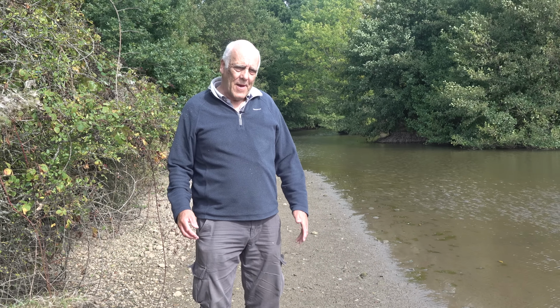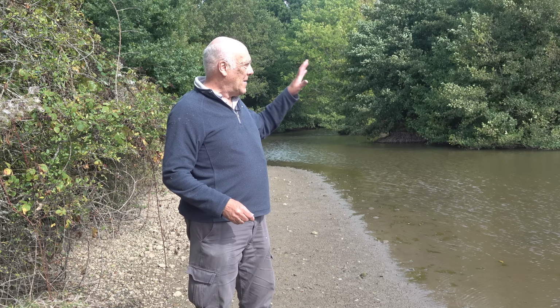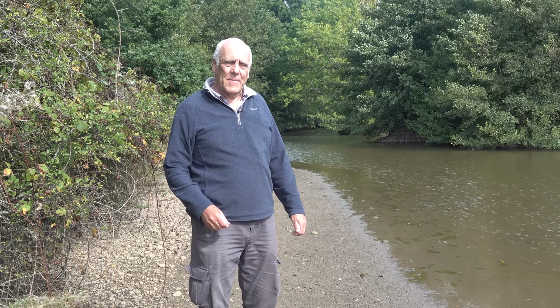Hi. In last week's film about green sandpipers and snipe fighting each other, I mentioned the fact that while I was doing that, there were kingfishers calling from the trees on the other side of this lake. And I mentioned the fact that this was the ideal place to photograph a kingfisher. So that's what we're going to do this week, and I'm going to call it Photographing Kingfishers the Quick Way.